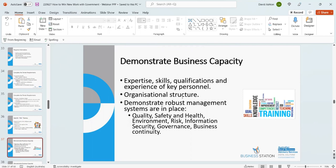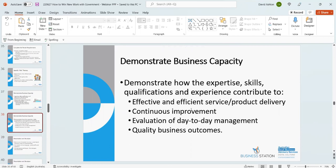So you need to have responses available, and also, how your capacity and your skills and experience can deliver effective and efficient service and product delivery, can contribute to continuous improvement of the contract, can look at your day-to-day management, how you evaluate that, and how you're going to deliver the project or the product. If it's a 3-year contract to deliver services, how are you going to do that? How are you going to evaluate the performance of that? How are you going to rectify any non-conformance? How are you going to improve that over time? And ultimately aimed at delivering a quality business outcome for your principal.